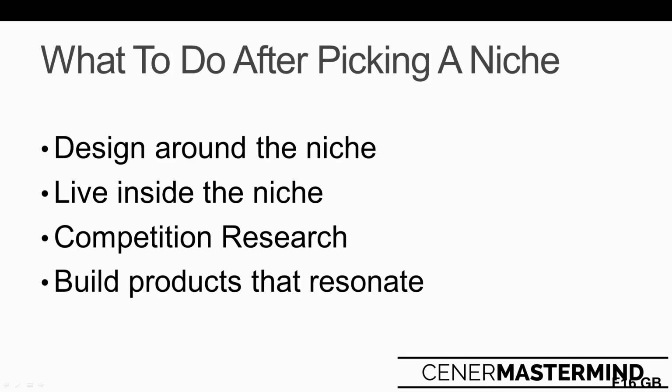You want to come in here and you have a really great opportunity to actually build a brand. Okay, that's the big picture, right? You build a trusted, loved brand inside your niche. Well, first things first, you need to be on point, on brand. You need to make sense. You need to just basically slide into the conversation nice and smoothly. Okay, so that's designing around the niche.